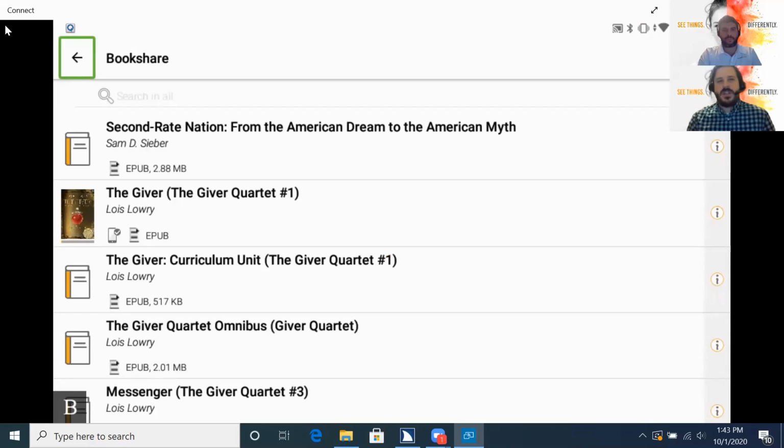These books will be in EPUB format. That's the format that we're downloading from Bookshare. Easy Reader Plus will support EPUB as well as DAISY. So we can import books into Easy Reader as well. If you have an EPUB book, it could be brought in, or if you have a DAISY text or DAISY audio file, it could be brought in as well. So we can also import books besides search for them.